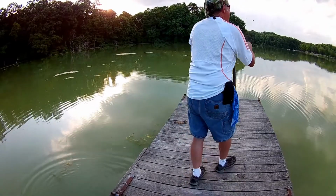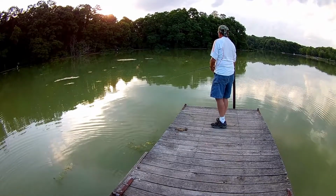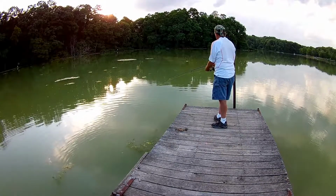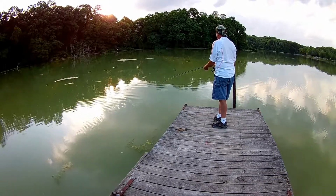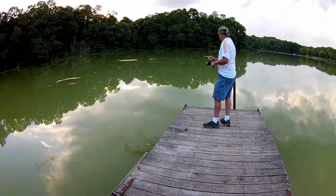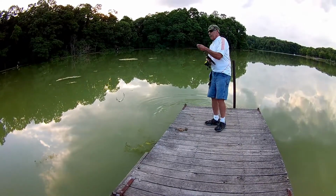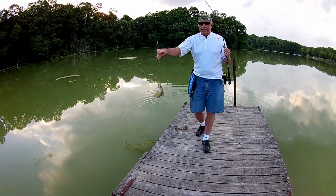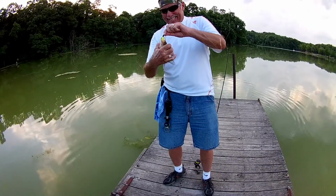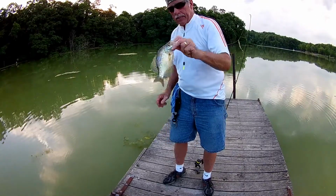It looks like they're hitting, and the clouds are moving in. That front is definitely on its way. So I don't know how long this little fish fest will go on here, but we'll see. There we go. Another one. Well, he's not a bad crappie either. Nothing wrong with him. Pretty much your typical size crappie.